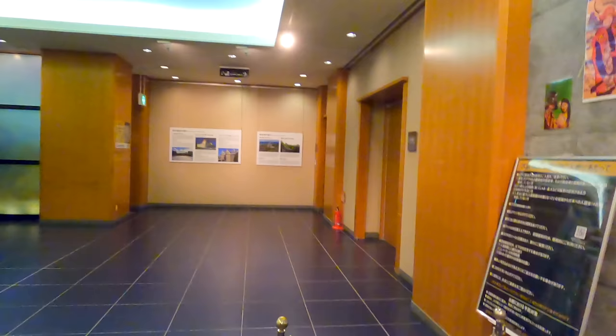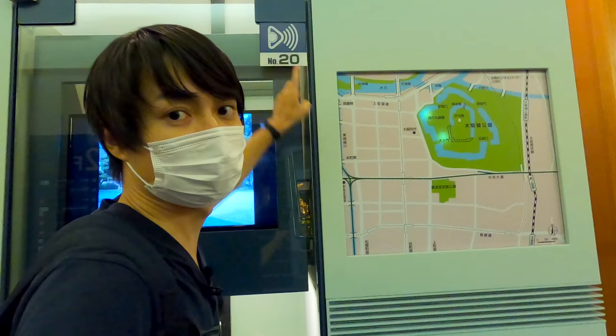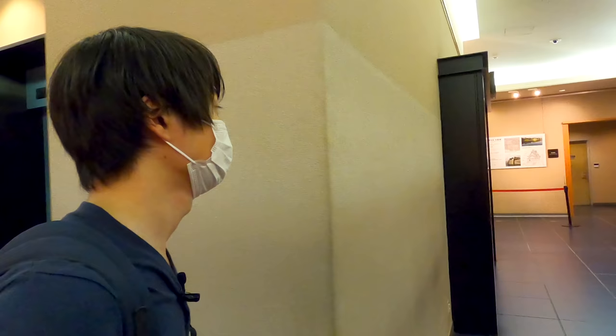Yeah, there is an exhibition. There is an English translation as well. So if you don't understand Japanese, don't worry about it. And also there is an elevator as well. Anyway, so we have to skip the third and the fourth floor. Let's go upstairs.